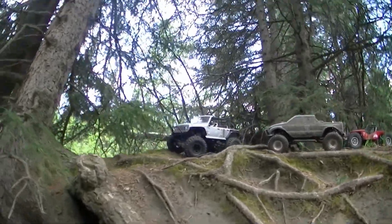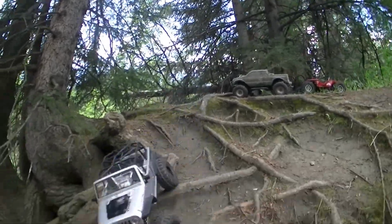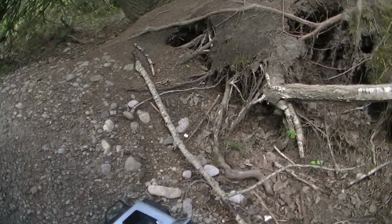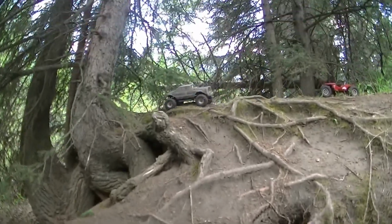I never made it down this hill. A few of us have. Mini Matt did the best job. He had the extended Wraith on 1.9s. The thing was so stable, man. Really? Oh yeah, it went anywhere. I usually just jump off this where I'm standing.